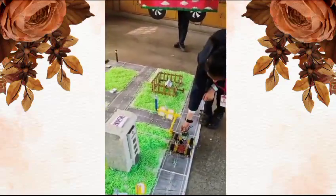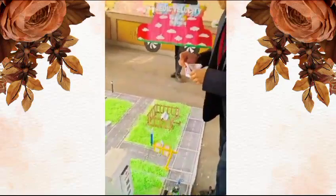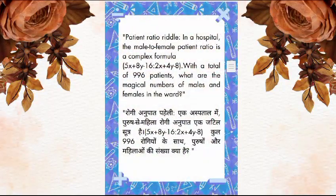Fantastic. Move forward to the hospital and continue your adventure. So our car is moving fast and reaching the hospital. So here is the hospital question. And our player is in deep thinking.